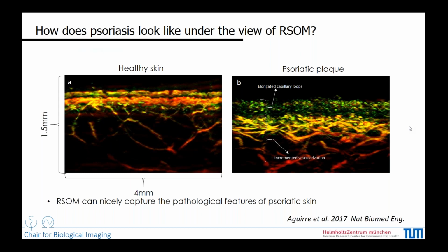And we can observe how the capillary loops get larger and thicker. And also we can observe a great deal of vasodilation. So the blood vessels in the upper plexus get thicker, and there is in general a very important increment of vascularization. And this is all this involvement of the microvascular structure, and also the acanthosis, right? The increment of the thickness of the epidermis, and then the elongation of the capillary loops. All this is very well described. These are some of the main hallmarks of psoriasis. And yeah, it was really pleasant to see that RSOM reveals these hallmarks so nicely.